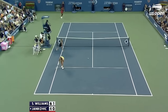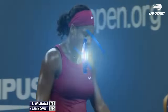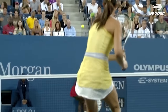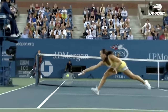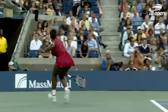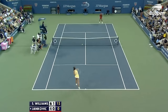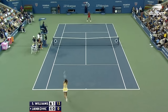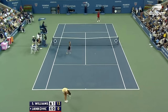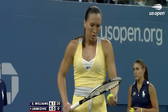Oh, whoa, what a shot. I don't think Jankovic thought Williams would get to that ball. Serena kept on trucking, and watch this. This is what I mean. 95% of the women on the tour would not have run that ball down. Jankovic didn't even think Serena was going to get a racket on it, let alone produce a shot like that. See, that's the kind of unforced error we don't normally see from Jelena Jankovic, but she's tired from the previous point.